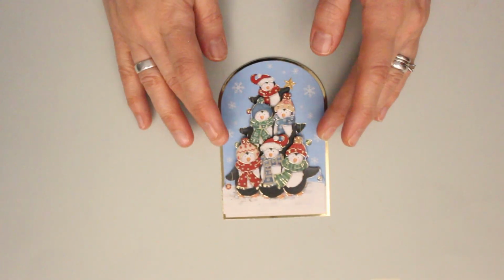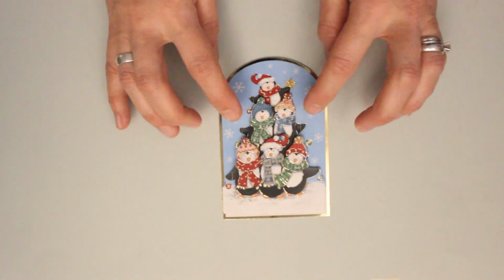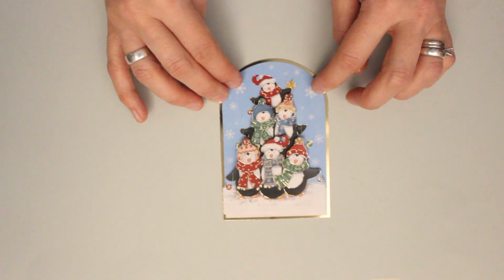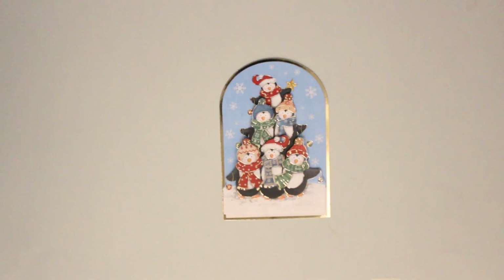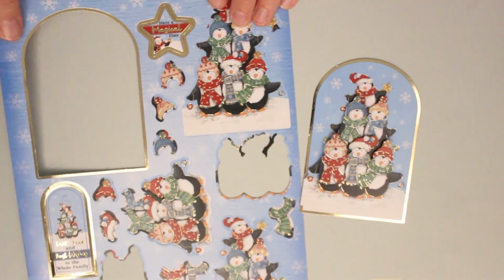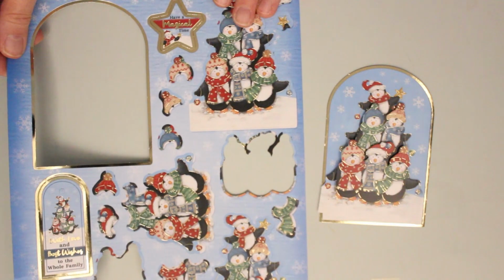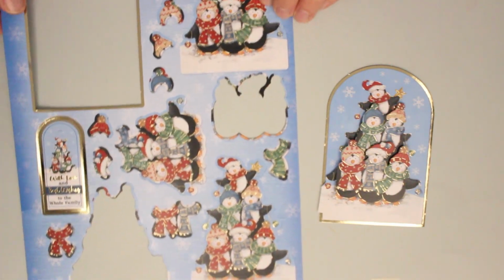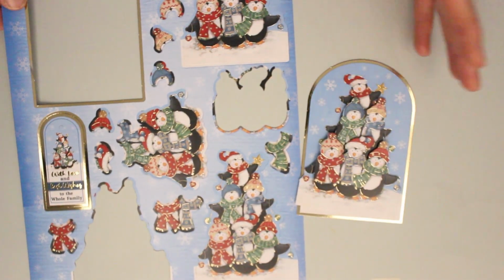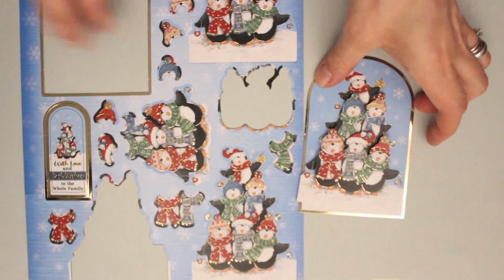Now you can simply glue the layers together rather than using foam tape, and you'll still get some nice dimension because the toppers are on a really nice heavyweight cardstock. And so that's what I did when adding in some of the hats and some of the scarves. So once I've got these elements together, you can see I've still got quite a few left on my sheet. You could use the entire sheet to create one single image, or you can separate them and use them in parts and pieces to create multiple images if you want to.